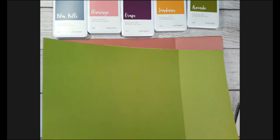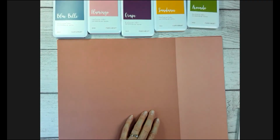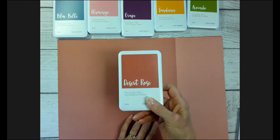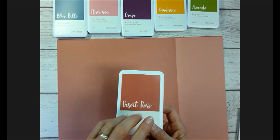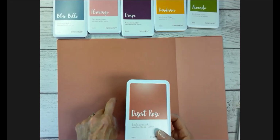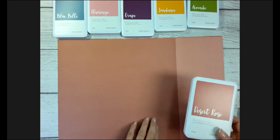Now, the next 3 colors I find coordinate really well with one another. And I'm going to show you that as we go through them. This first one is called Desert Rose. While it does have that rosy tone to it, it's a perfect neutral, and I've been finding it to be very versatile, both the light and the dark side of the cardstock.